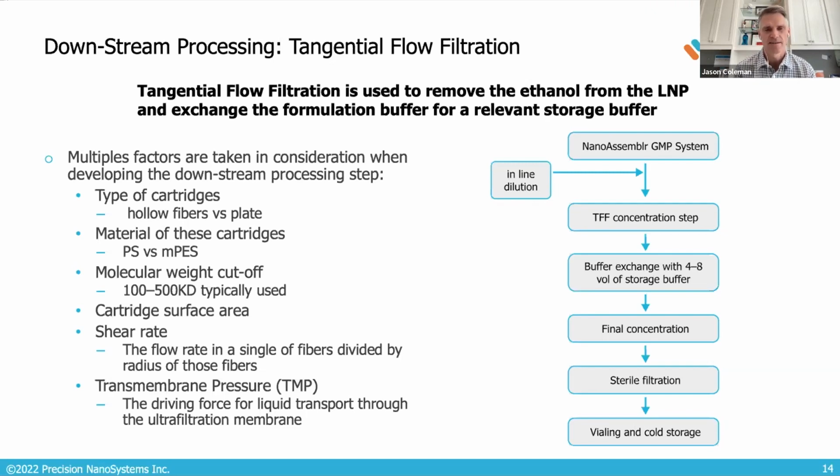If you look at all the different variables or parameters when developing a TFF system, a lot of work goes into that. There's a lot of justification and explanation that needs to go into why you chose different cartridges or buffers. What I'm going to show is just one example where we looked at shear rate. In terms of types of cartridges, let's cut to the chase: we typically work with hollow fibers versus plates for materials. We have used both PES and mPES, but the current cartridges we're using are mPES. For molecular weight cutoff, we look at a range of 100 to 500 kilodaltons. Obviously, a larger surface area gives a higher flux, but then you have to worry about the hold-up volumes with higher surface area.